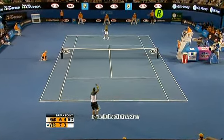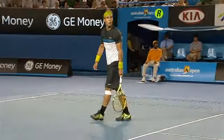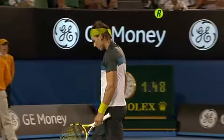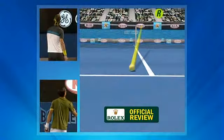That's a big serve. Yeah, Nadal will challenge. On the left side, the ball is caught in. It would be ace number eight if it's called good. Nadal pointed to a mark that was a good half an inch out. But how does Hawkeye see it? It will have the final say.